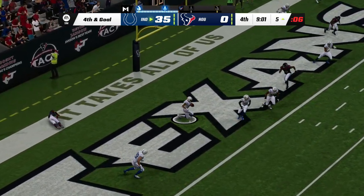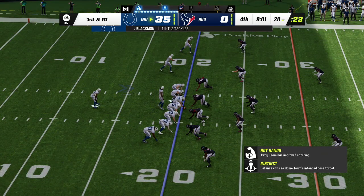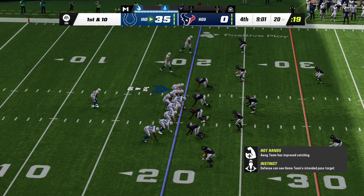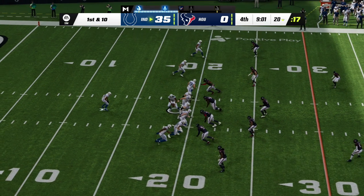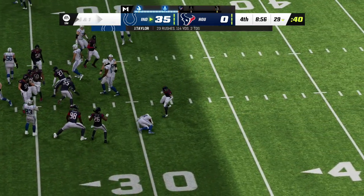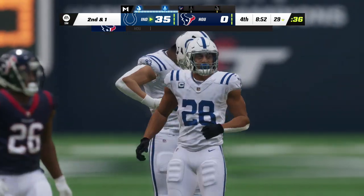And this is going to be intercepted. Picked off by Julian Blackmon. And the Colts are going to get the football here as the ball will come out to the 20. They'll run with Taylor to begin the drive. And this will leave them a yard short. Nice pickup of 9 yards on 1st down.